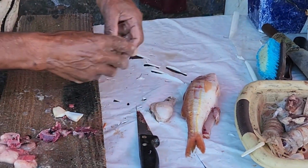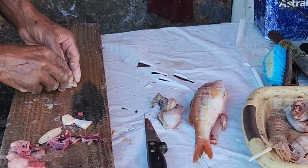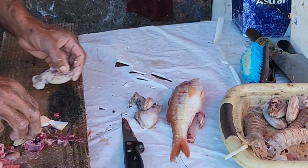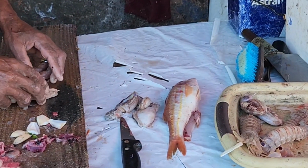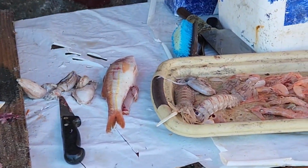So as you'll see later when we go there, all the meats that we selected, all the vegetables and salad and everything else, they prepare it for you, and you'll see that later on in the video. This area was pretty cool.